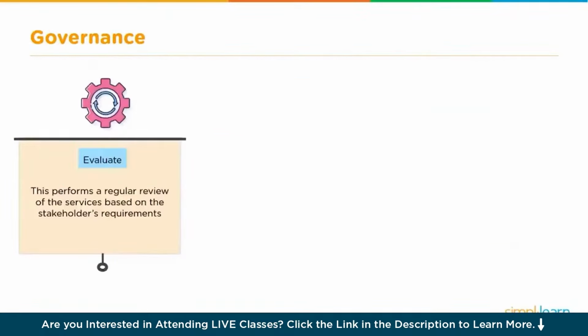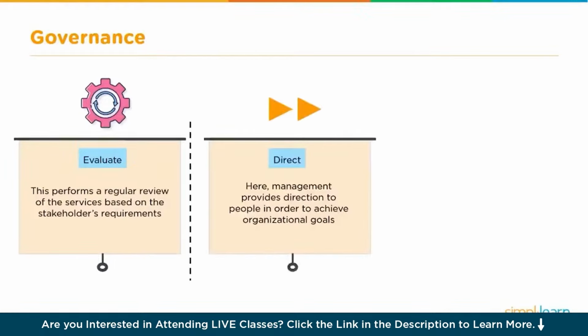Evaluate refers to the performance of reviews of the services on a continual basis based on the stakeholder requirements, so that how the services are performing and how the new opportunities coming up would be understood and made visible. The directions are provided based on the evaluation done for the ITSM organization, so that accordingly the required directions can be accomplished. For example, the organization can have a direction to enhance the business opportunities. When I say business opportunities, increase the sales by 25% in the coming quarter.